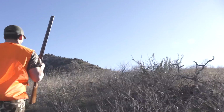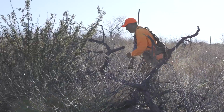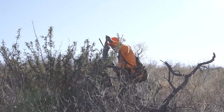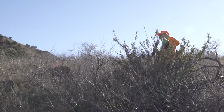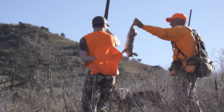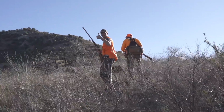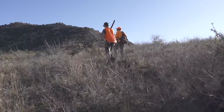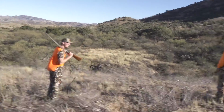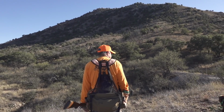There it is, Shadow. Come on. Hey, good girl, Jack. Yep. There we go. Official now. We got more rabbits than we do quail. I'll take anything. Come on, let's go see what else we can find. I'll just turn them into rabbit dogs. No stinking quail dogs.